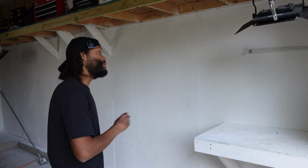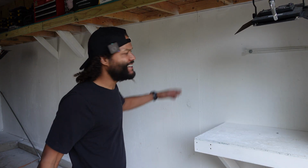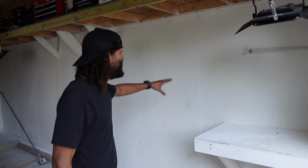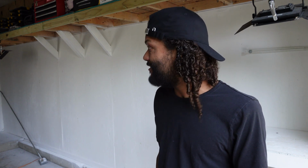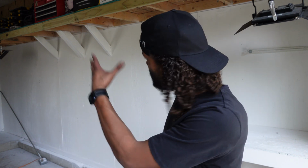So we just got everything painted. It is looking super, super good in here compared to the black marks and everything on the wall. So I'm super happy that we finally got that taken care of. But now the real work begins, and we need to move everything back to where it was, get everything that was mounted on the walls mounted back up, get the electrical back where it needs to go. We got a lot of stuff to do.